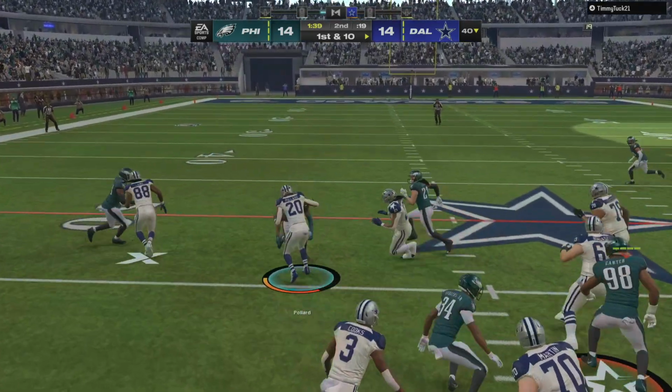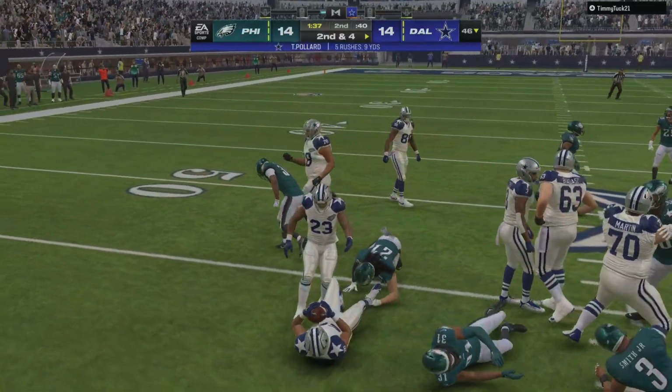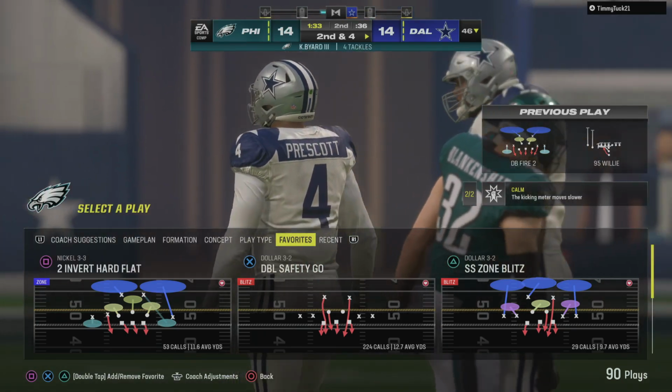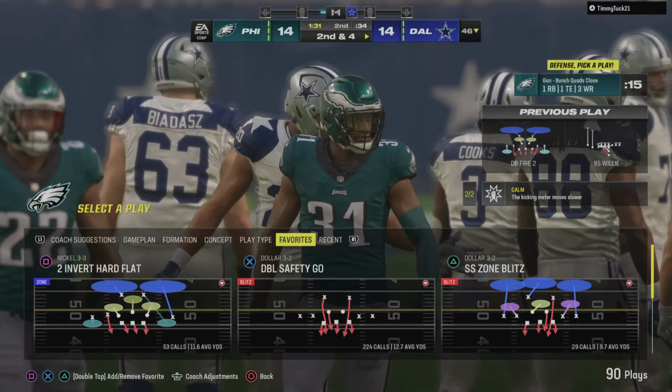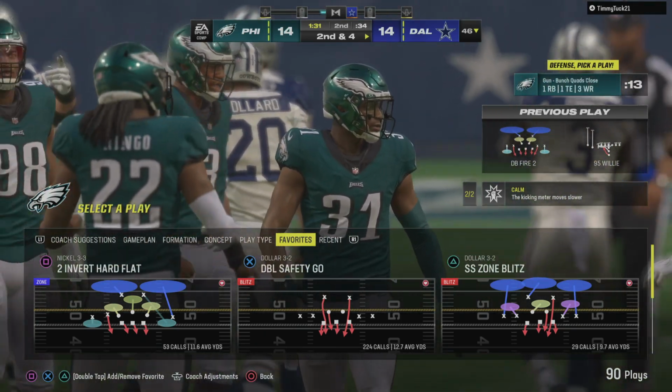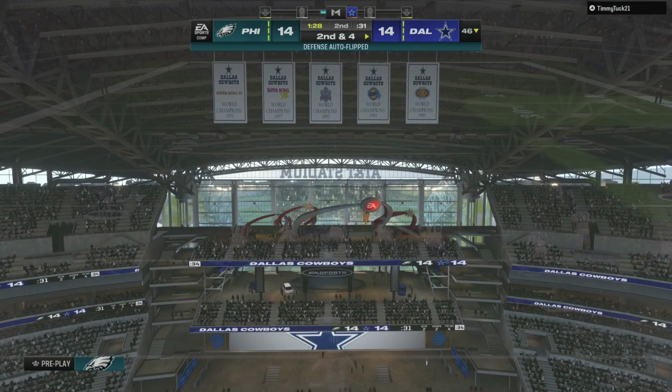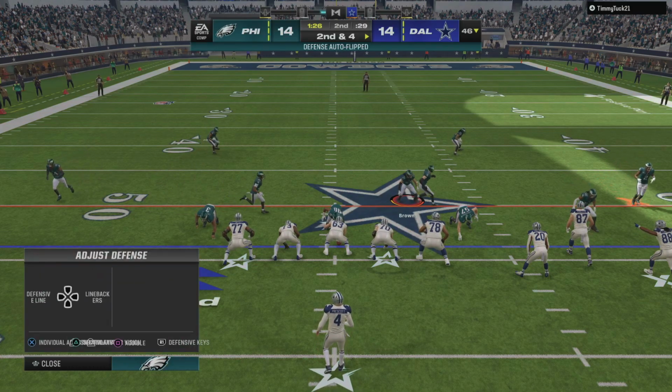Pollard will take it up the gut. And they get to him after a gain of 6 to the 46. From the lineman to the guy running with it, that was a well-executed first down by the offense. With 2 shots left to get the first, you can get a little aggressive here on second down if you want and try for some bigger yardage.